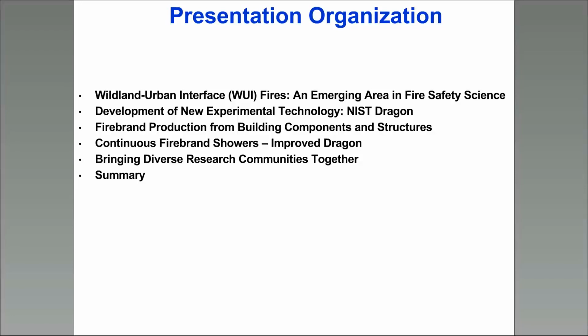at NIST. And I'm going to be talking about other experiments we've been doing looking at firebrand generation from building components as well as structures, and talking about how we've been improving our Dragon technology, as well as a series of different workshops that we've been organizing. In fact, Chris Dykes joined one of these workshops last year that we had in Tokyo.